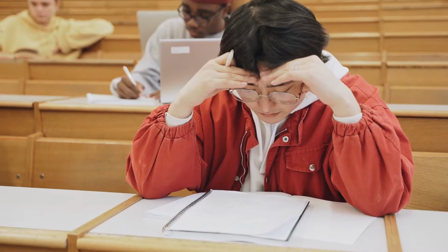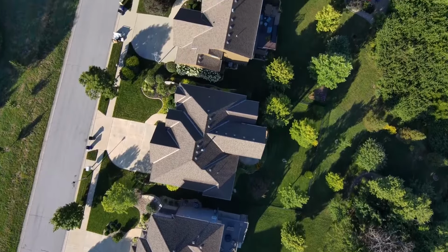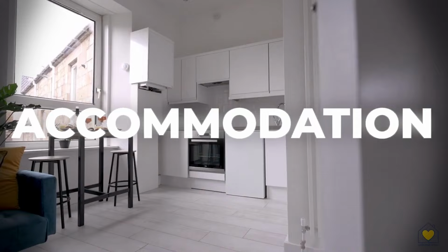I see a lot of questions being asked about which is the best property strategy, which is the best property method in 2024. So in this video, I'm going to break down what I think is the best between buy to let and the serviced accommodation model.